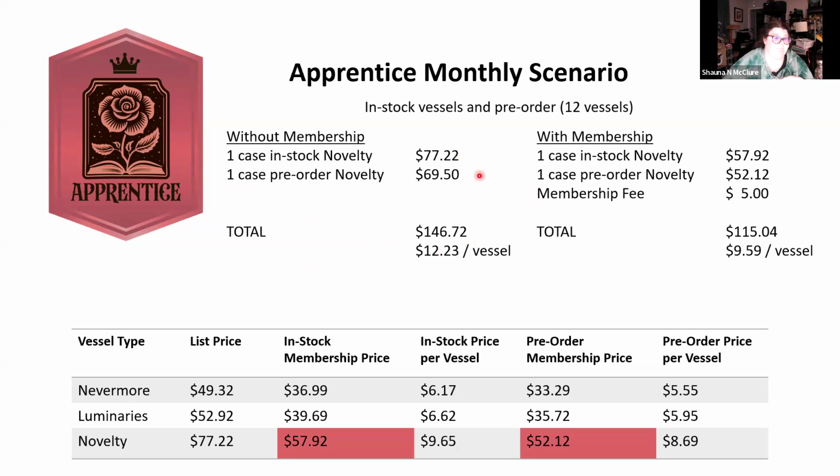So when you do that, the in-stock novelty price is $77.22 still, but then everybody gets the 10% discount on a pre-order because you have to wait for it, right? You have to wait several months. So that is a 10% discount. You would pay $69.50 for that. And that would bring your overall price per vessel to $12.23.